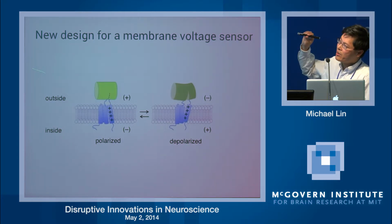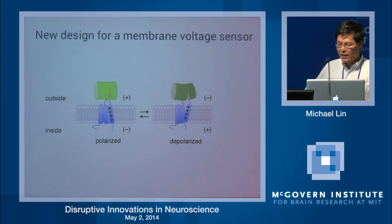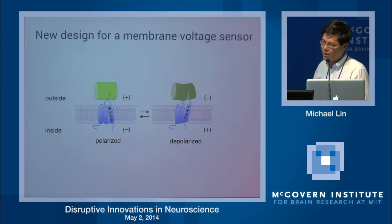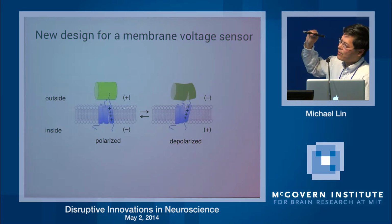So we took the circularly permuted GFP, the same one that's used in GCaMP. We tried several ones. In the end, we used a GFP that wasn't from GCaMP, but it's the same circular permutation that everyone uses to make conformationally sensitive GFP reporters. And we inserted that in the S3, S4 loop. And we screened just a few constructs, and many of them showed voltage sensitivity, and we just used the one that showed the largest change and had the fastest kinetics.